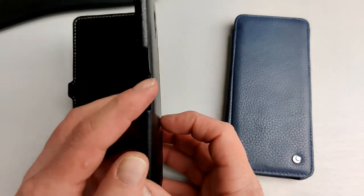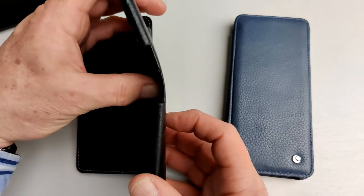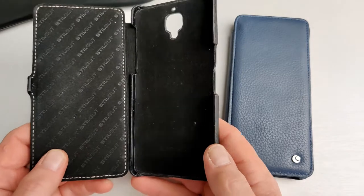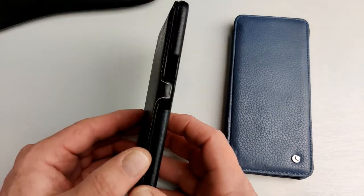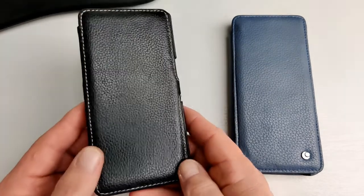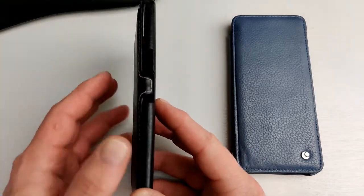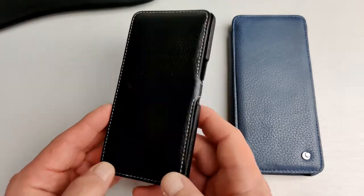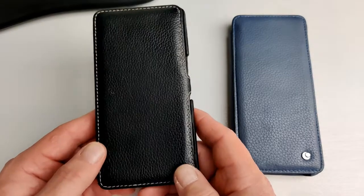Now, a couple of points to note. The backing here isn't particularly thin, and you can see that if I put a bit of pressure on it, it will flex a little bit there. You've got a clip here that will keep the case closed when you've got the smartphone in it. And overall, it's a nice case. It's reasonably low profile. Doesn't add that much extra bulk to the phone itself, and slips nicely into a jacket pocket or maybe into a purse.